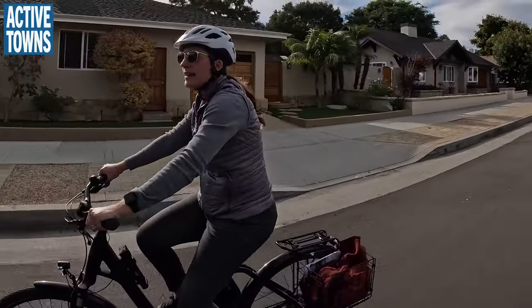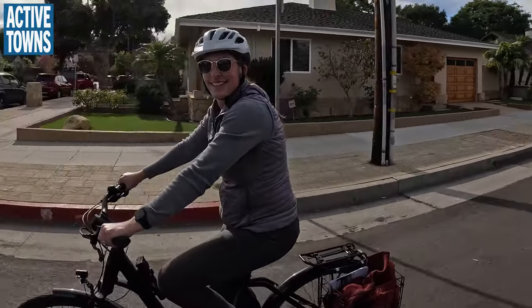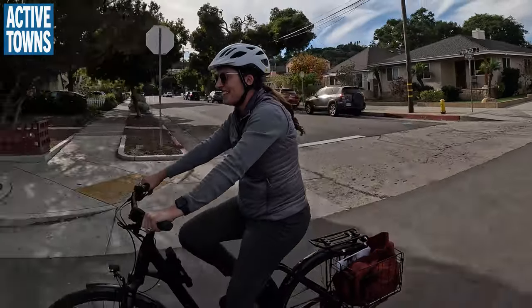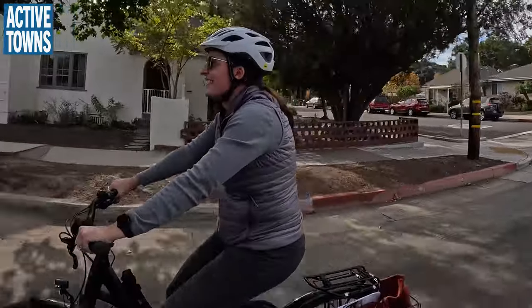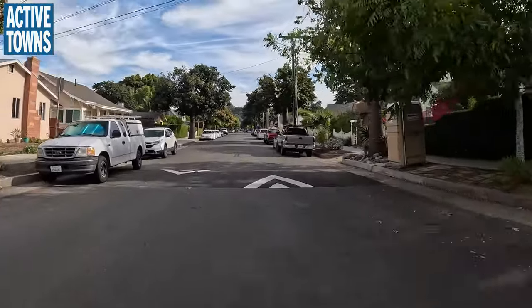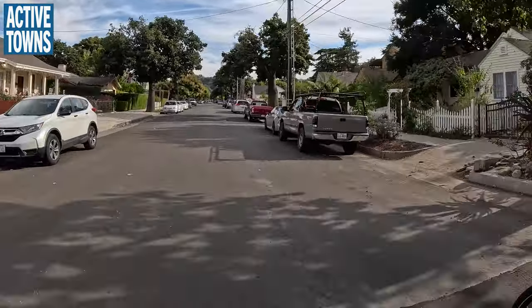I like that terminology. Did you guys trademark that? I don't think we trademarked it, but we... That's very creative. I like that. And then here's more of the speed humps.